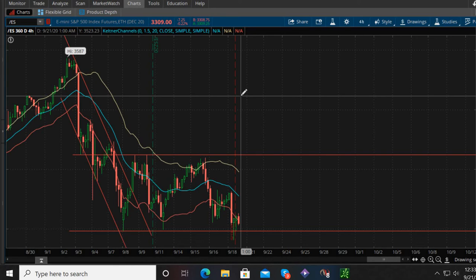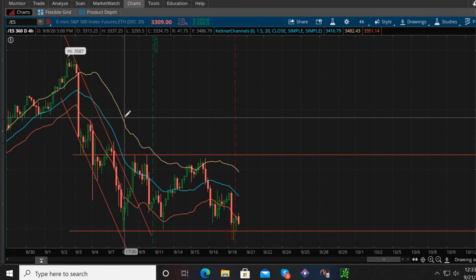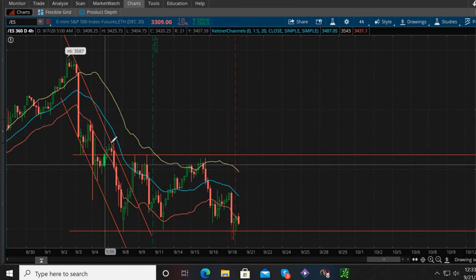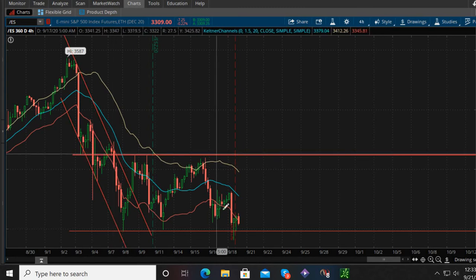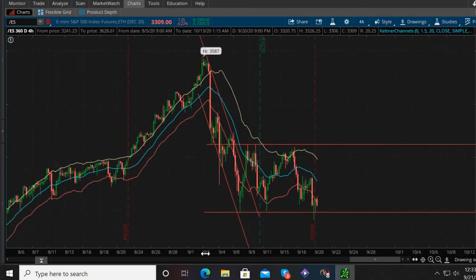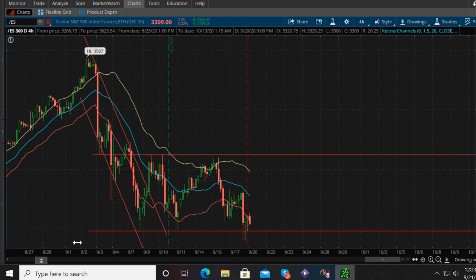So for /ES, looking at the higher time frame, we're looking at the 4 hour time frame. As you can see, I've drawn up some trend lines here for you, and we have the Keltner channels here. We had this big dump day on the third. We keep having these little pullbacks, dump, pullback, dump, and now you can see we're kind of in a range as I've drawn out here. I'll show you the reason why we're in a range towards the end of the explanation of where we may or may not go.